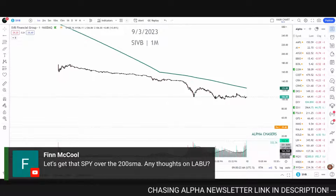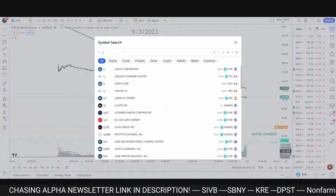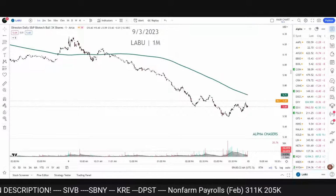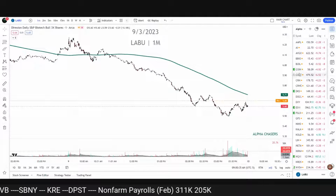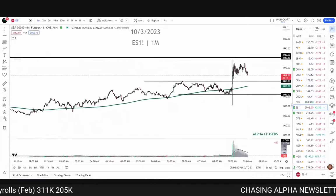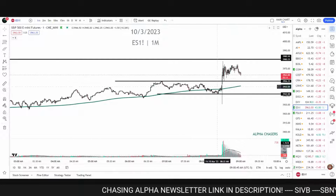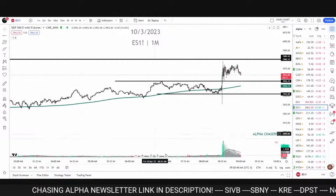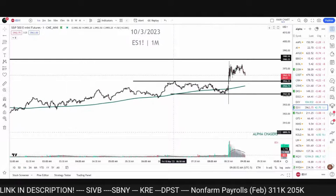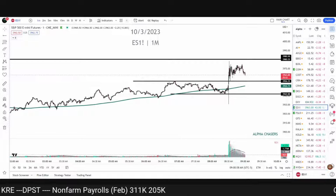Let's get that SPY over 200. Thoughts on LABU? Yeah, I would just avoid LABU. I'd be real careful here. I would be really careful today, guys. I don't know how I can stress it anymore. I would just let this all sort itself out, because you might be at a real big inflection point and we just don't know yet. So we're going to have to see what SIVB does, how they act. If someone steps in and buys them and that's a vote of confidence, that's great. But I don't know how someone's going to do it that fast, considering all things. So keep that in mind, guys. I just don't see that.